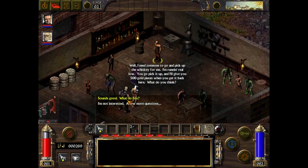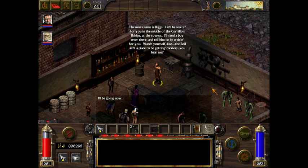Sounds like an easy 500 gold. Alright, what do I do? The man's name is Biggs. He'll be waiting for you in the middle of the Garelon Bridge at the towers. I'll send a boy over there and tell him to be waiting for you. Watch yourself, lass. The Boil ain't a place to be getting careless, you hear me?